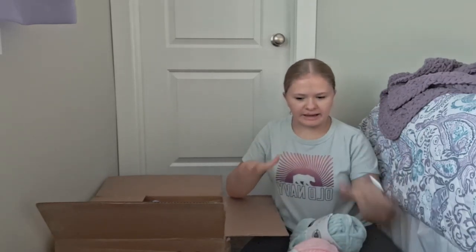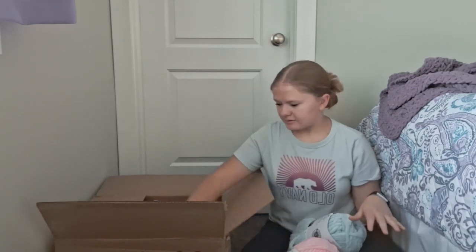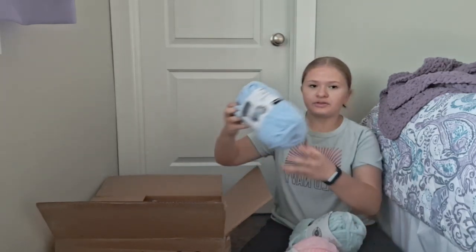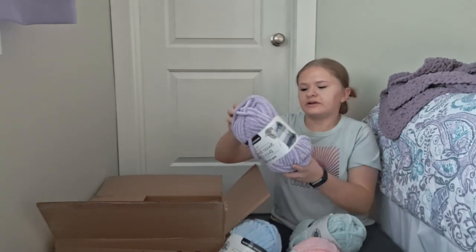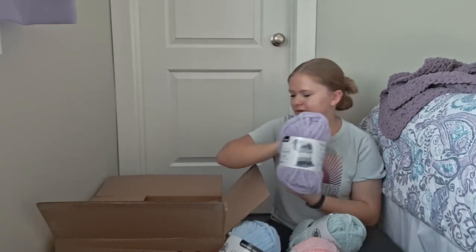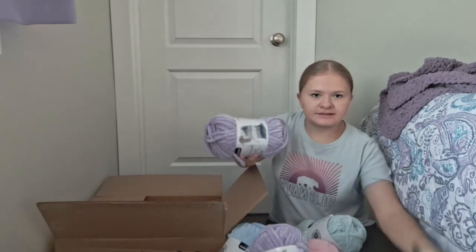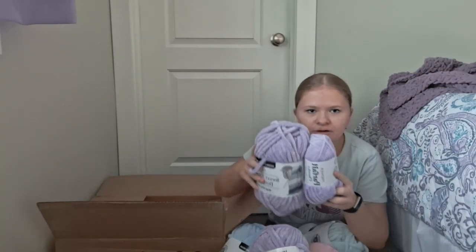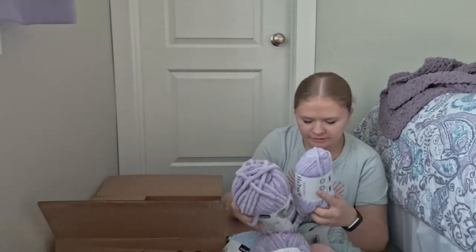Also, the yarn is piling up on the floor. I'll have to show you in a second. But there's another sky blue. And then there are 2 lavender colors. This is like the exact same color as the lilac. Okay, maybe they're very slightly different, but they're basically the exact same color.